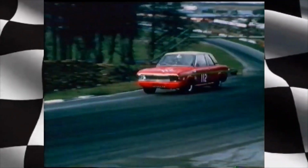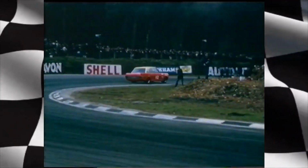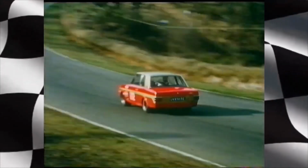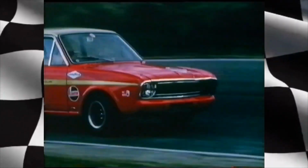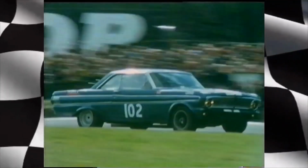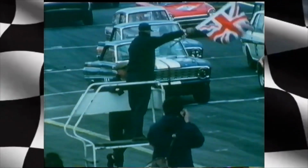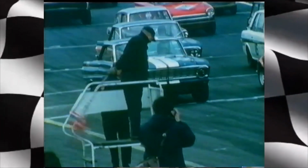There's Gardner in the red and gold Alan Mann Cortina. Now Mann had planned to run an Escort, but the twin cam version wasn't yet homologated, so he fielded one of last year's Cortinas as a stopgap. Muir wins the first half of the race. They line up again for the second heat, and they're away.